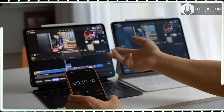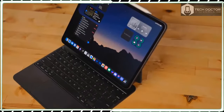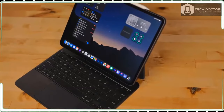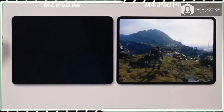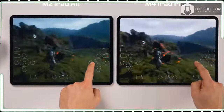The iPad Pro 13-inch 2024 is the best tablet Apple has ever made, and the company has clearly thrown everything at it. You get an amazing OLED screen, a powerful M4 chip, and a ridiculously thin and light design, and if money is no object, this is an incredible bit of kit.